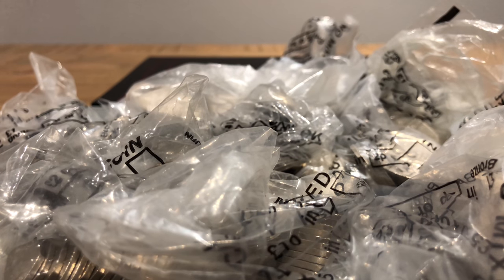But I'm hoping that you guys managed to get the 10p that released this week. It was a bit of a pain, I'll be honest. The Royal Mint website could not cope with the demand, unfortunately. And while I was on there first thing, I ended up getting thrown into a queue, so it wasn't until later in the day that I got them ordered.